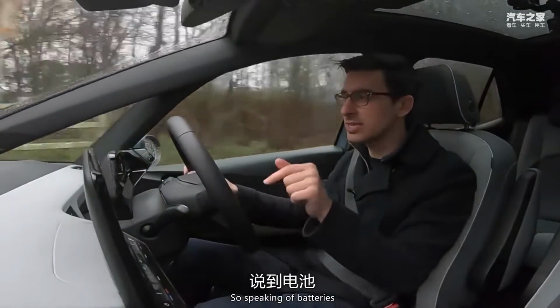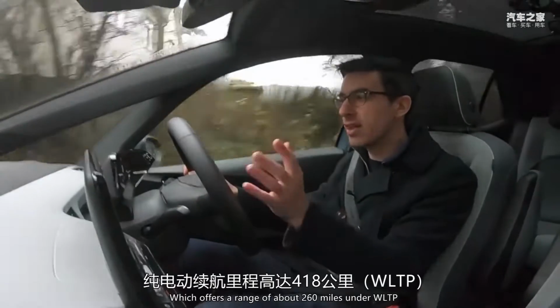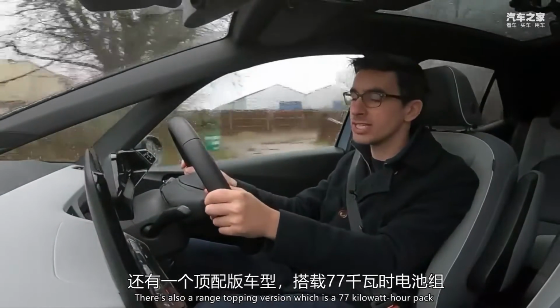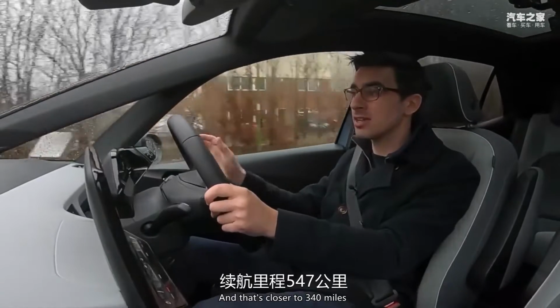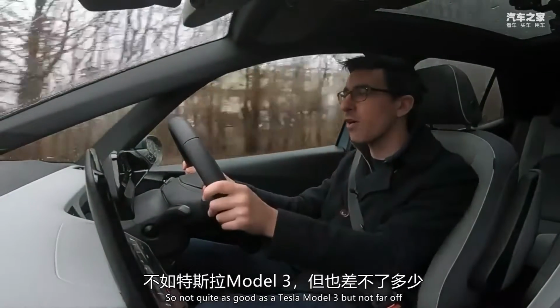So speaking of batteries, the one that we've got in here is the mid-range 58 kilowatt hour pack, which offers a range of about 260 miles under WLTP. There's also a range-topping version which is a 77 kilowatt hour pack, and that's closer to 340 miles, so not quite as good as a Tesla Model 3, but not far off.